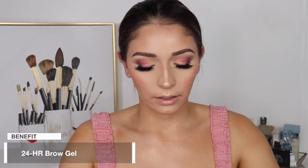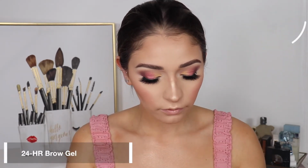And I think I'm going to bake a little bit with this powder. Just kind of clean up underneath. I don't really let it sit for too long. I'm going to finish off my brows with my 24-hour brow setter from Benefit, which I love. This stuff makes your brows stay put, so.